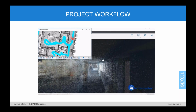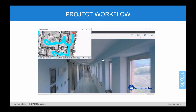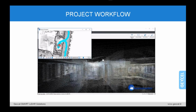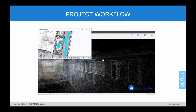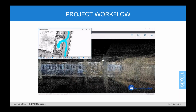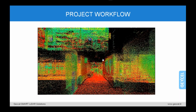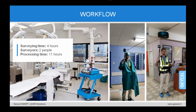I scanned the passage first, making this my anchor point for the whole scan. Every scan after that, we started in the passage, scanned the various departments, and ended the loop back in the passage. James and an assistant from the hospital would walk around ahead of me, making sure that all the doors were open, as SLAM technology requires that doors be open prior to the scanner operator arriving, entering, and leaving the area, as well as, of course, informing the staff that we are approaching.